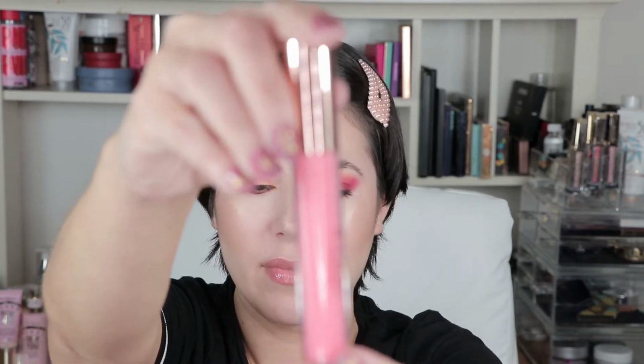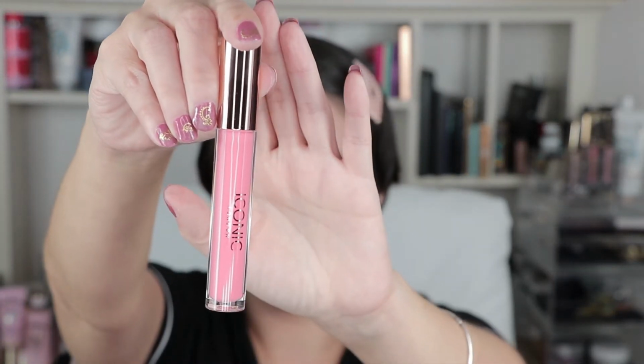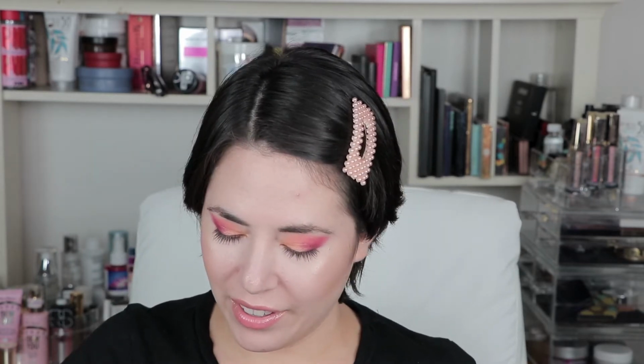Then I got this Iconic London. What shade is this? This is a lip plumping gloss in Peekaboo. If you guys seen, oh, I haven't released it yet. I'm probably gonna release it after this video, so I have a lot of these. Not these, but a lot of lip glosses. But this is cool. I like it. And I got this eyeliner. I know it's an eyeliner because my sister got it.